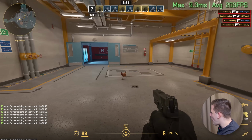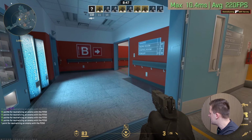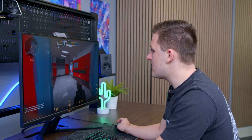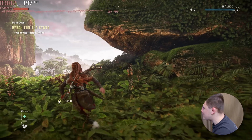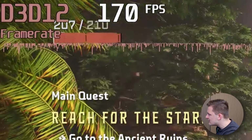I think I'm going to hold off on my assumption that this could be the lower end 4070 system. Frame rate down to 220, but I guess the final system is going to really be the major moment of truth. Moving through to system number 3, and straight off the bat, we're looking pretty strong. Nearly 200 FPS, down to 170, 180.